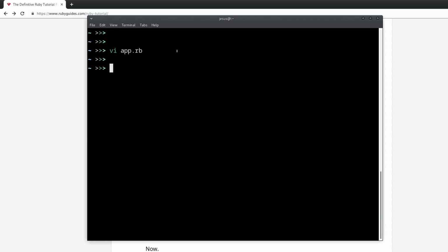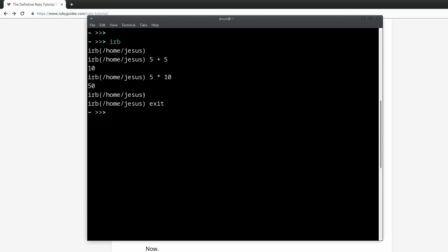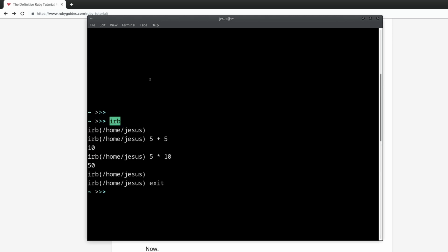We save this file, then we do ruby app.rb. It's as easy as this. And we get the output back. We get the result of running this simple Ruby program. So that's another way to run Ruby code. The difference is that IRB gives you instant feedback. That's very important when you're learning. That's why I like to use IRB a lot, okay? And I want you to use IRB a lot.